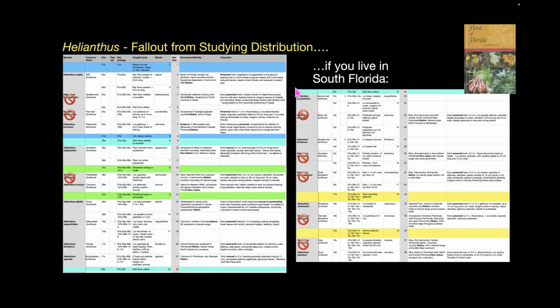Suddenly, if you live in South Florida and you've got this key, you can knock these out. If you're operating this key, that's the word we use, you operate the key, then there's only 2 that have basal leaves that you might encounter. One is Radula, and the other one is Carnosus. Okay.